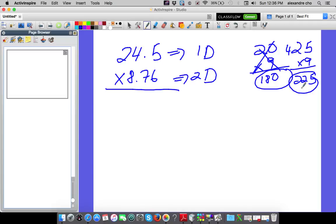this is multiple choice. So even if I didn't want to multiply, look at your multiple choice answers. The only one that's close to either of these two numbers, 180 or 225, is letter B. A, 2,446, is way too much. C and D, way too little. So even without doing any of this work, I know that my answer is letter B. So estimation comes in very, very handy. Nevertheless, let's do this problem.